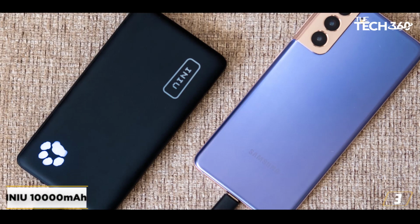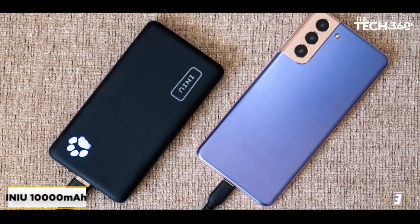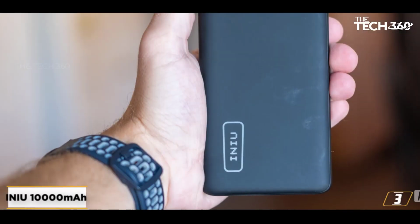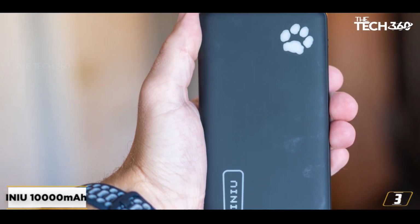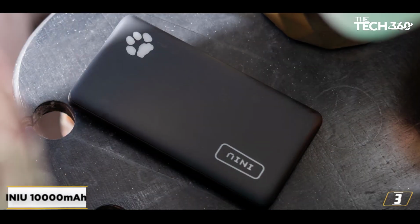At number 3, INIU 10,000 mAh Portable Charger. The best cheap power bank. Short on funds? Then you'll like the low price tag of the INIU 10,000 mAh Portable Charger. Admittedly, with half the capacity of the Anchor Power Core, it won't give your phone a huge number of charges.